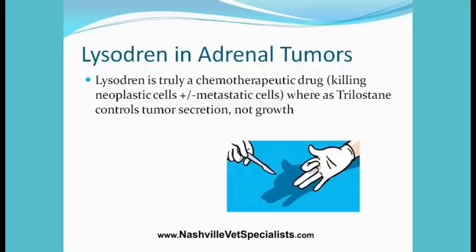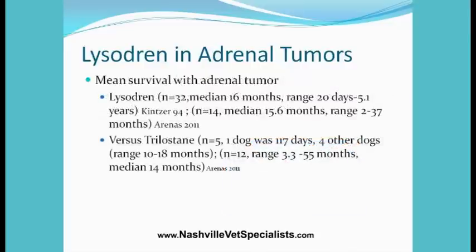Lysodren actually decreases the size of the tumors. So the median survival time with adrenal tumor with Lysodren, in a 32 animal case, was about 16 months and ranges 20 days to 5.1 years. And then another study showed that maybe 14 animals, it was about 15.6 months, ranges 2 to 37 months.